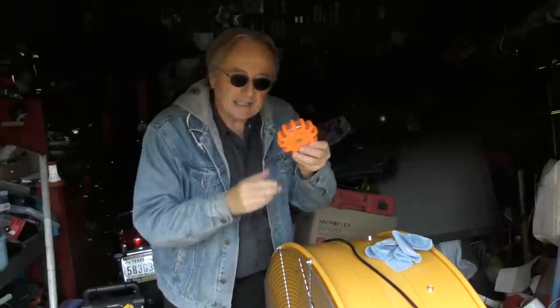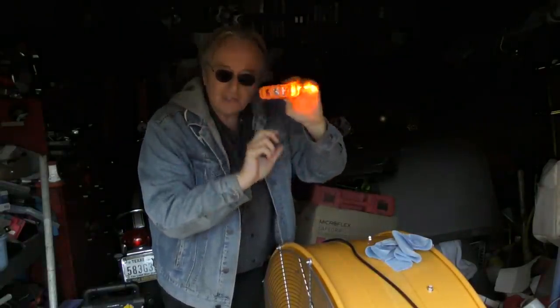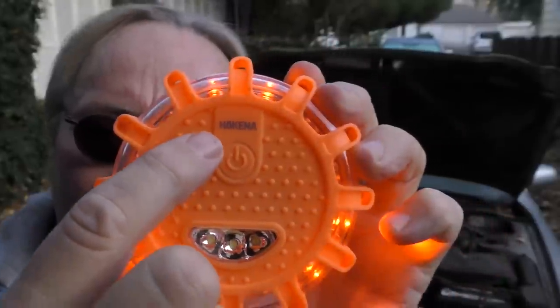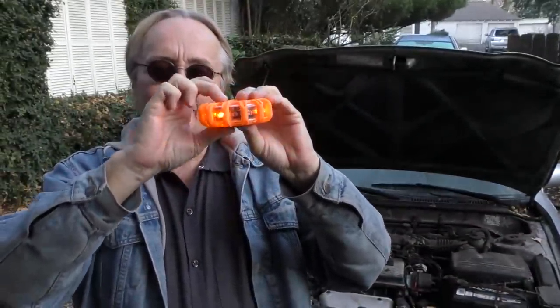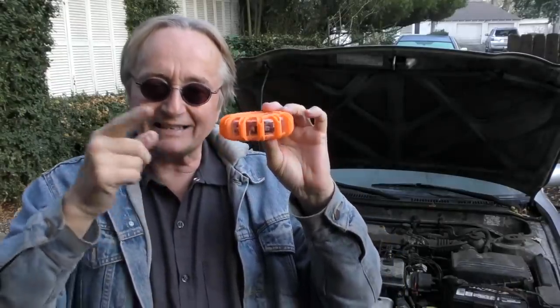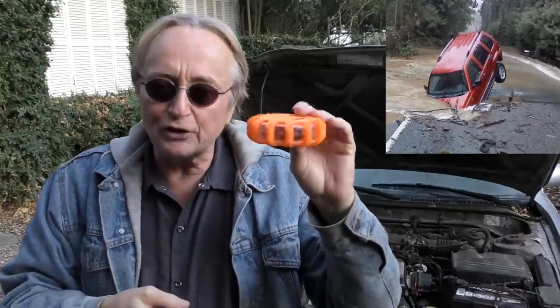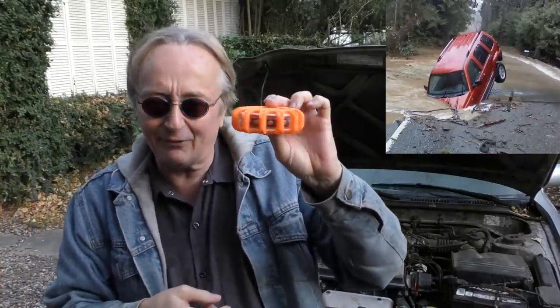Now what am I doing hiding in the garage? Well, this is what I'm doing. This is a fantastic safety warning device. It's made by a company called Hokina, and it does all kinds of warning things, but this is my favorite. That's the International Morse code for SOS. Dot, dot, dot, dash, dash, dash, dot, dot, dot, saying SOS. So if your ship is sinking, you certainly want to have one of these babies.